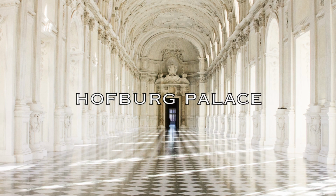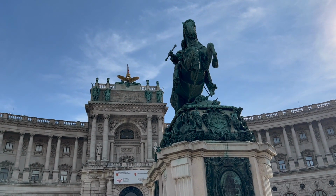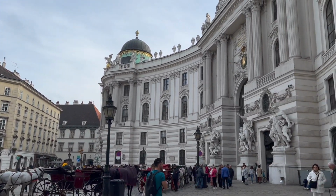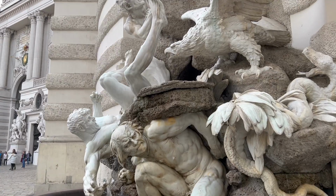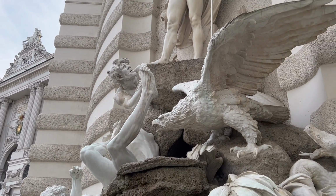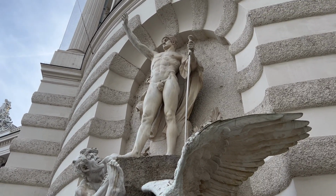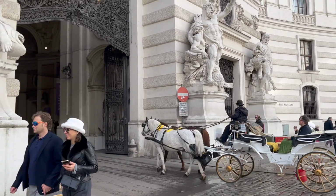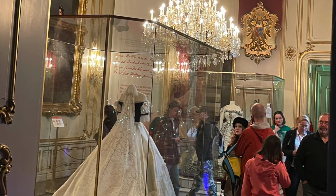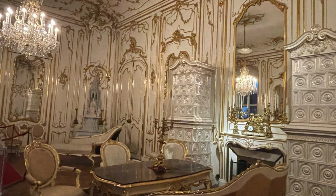Number 2, the Hofburg Palace. The Hofburg Palace in Vienna is a huge complex of buildings that served as the main residence of the Habsburg dynasty and the Austro-Hungarian Empire for over 6 centuries. It's been expanded and remodeled numerous times throughout history, and today it's basically home to all kinds of museums. The most important being the main palace, where you can see the living quarters of Franz Joseph and Sisi. With over 2 million visitors per year, this palace definitely gets the lion's share.